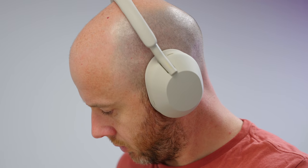Peter Gabriel's Sledgehammer was an absolute triumph on these as well. Crisp vocals, fantastic instrument separation. It was just a joy to listen to on these cans. Adore You by Harry Styles. Honestly, people always take the mickey out of me for this. Try that as a headphone testing track. It is superb. Regardless, it was handled very well on the XM5s.